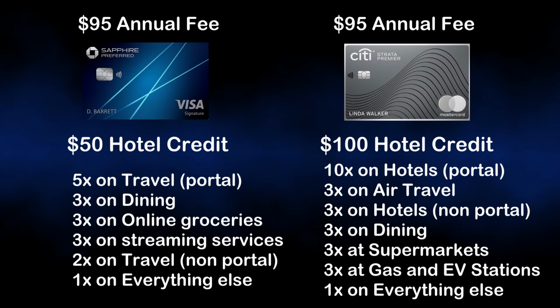Now, if you're looking for mid-tier credit cards with higher spending multipliers, or maybe something that's going to give you some kind of travel credit, then maybe cards like the Chase Sapphire Preferred or Citi Strata Premier might be better options, as both these cards have a hotel credit to help offset that annual fee. I'll link my full reviews to these cards down below. But if you're looking for simplicity and just knowing that you're going to get 2x back on everything, as well as some standard benefits, then the Venture card may be a good fit.